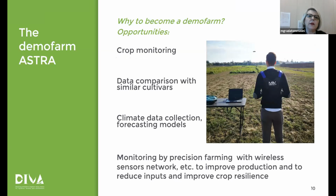But why did Astra decide to join DIVA and to become, to be defined as, a demo farm? Well, that connects to the fact that one of the main goals of Astra is to enlarge the opportunity to support and to supply service to farmers, to advisors, and to research and operative centers.